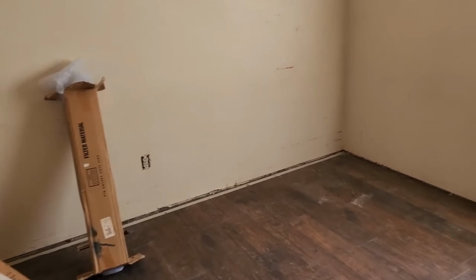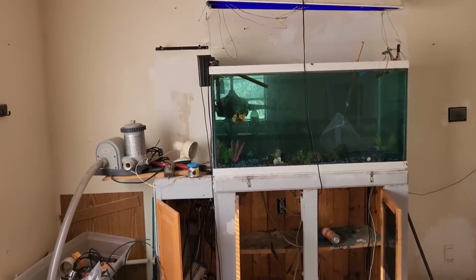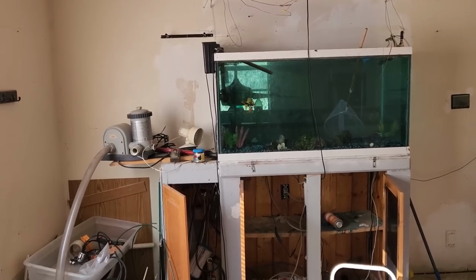Here's the interesting room where they made it a fish tank room and cut through the floor to have the drain go to the outside. They had a hole in the wall going to the entryway as well. Of course, they left it full of water for us.